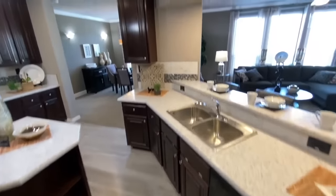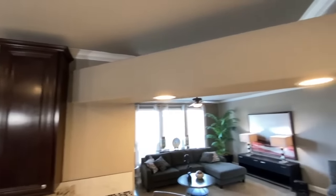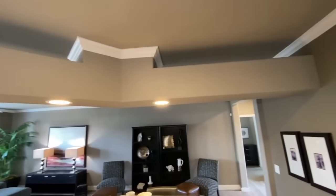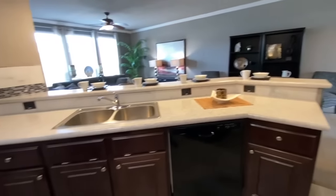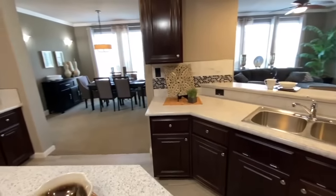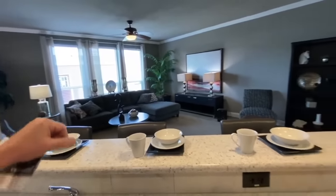I want to show you something a little different. Again, you have the crown molding going around, but right here, looking into the kitchen, it's kind of like a little cutaway, just like a little beam. So that's pretty neat. And this I like here because in this kitchen, you have access to communicate with people out there in your dining room. You can socialize with people out here in your living room. And then you just walk in to your pantry.